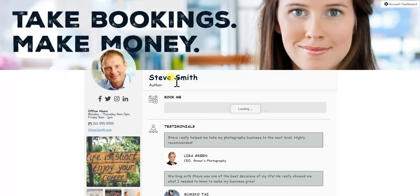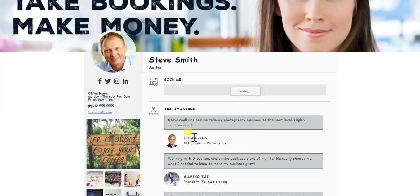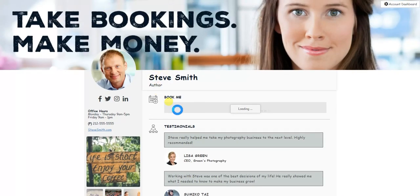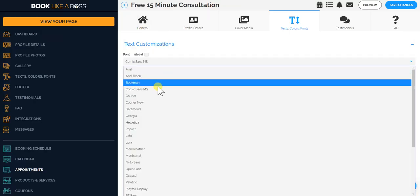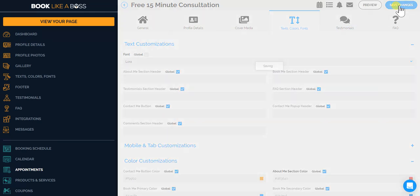I think it's brilliant. There's going to be so much opportunity here for you guys to do, to earn more money, to make more bookings. I'm very excited about it. Really, the only things you can't change are the profile picture and your name over here, and the footer always stays the same throughout. Otherwise, pretty much everything else you can make your own. Let's go back. We don't want to leave a Comic Sans because we'll do Laura, because I have no idea what that is. Same changes.